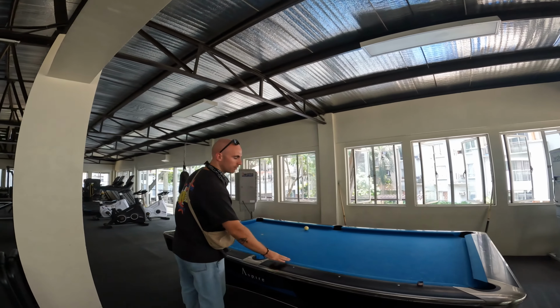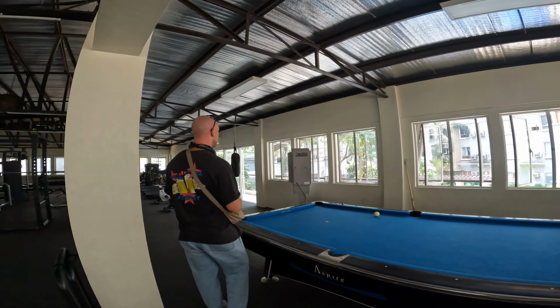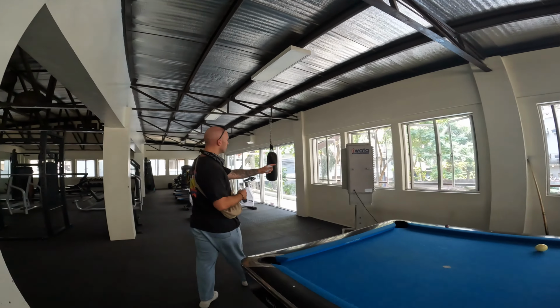The pool table here, which is a big one. See a lot of people using that in the evening. That's when this gym is most busy. Some big heavy duty air cons here.